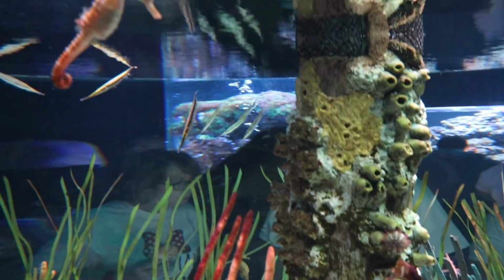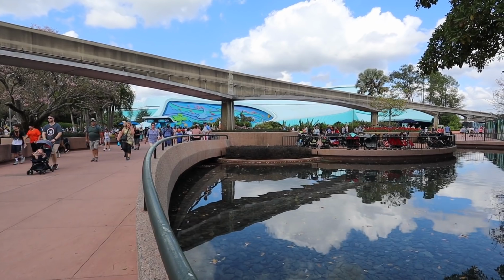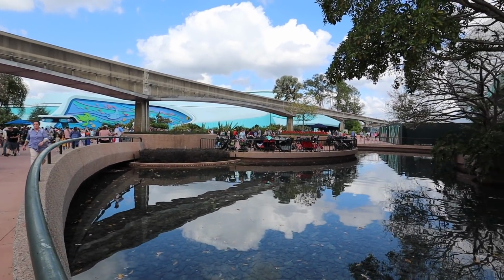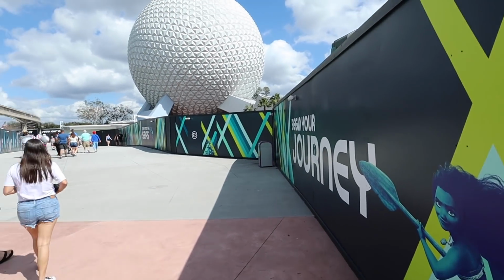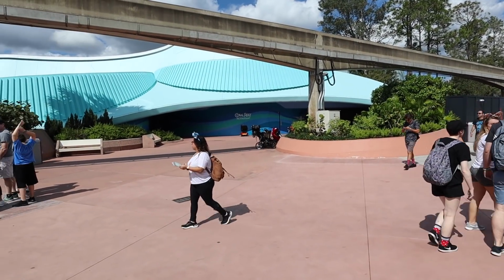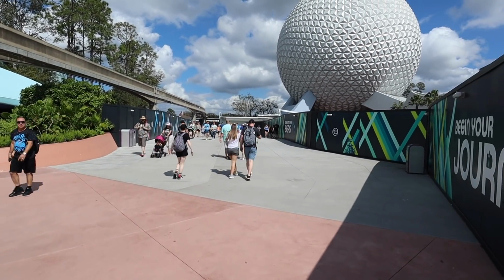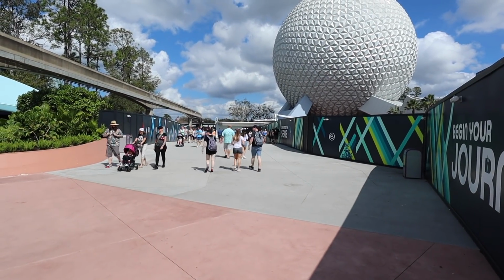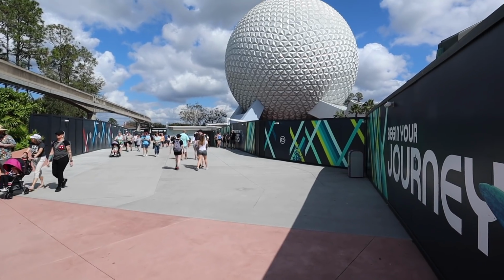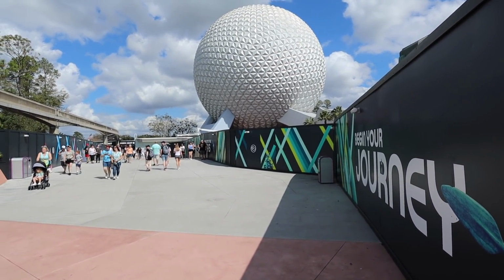They're all so cute. In order to exit the park, you have to exit back by Seas with Nemo and Friends. This used to be all backstage. Not anymore. There's Coral Reef Restaurant. I like it. It does create some more room, but the front entrance really needs to open back up. Especially spring break and summertime's coming up.